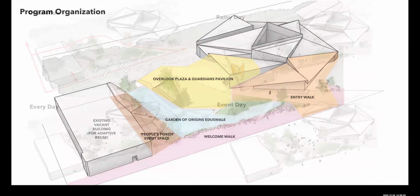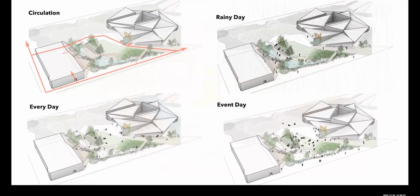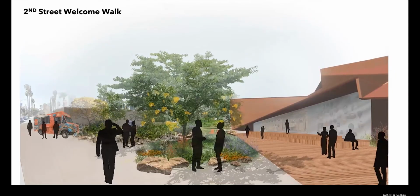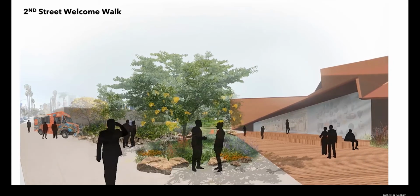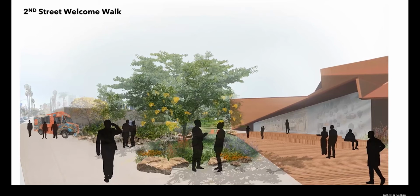The varied circulation provides freedom of movement for visitors of the site on an average day, when it's a bustling hub on event days, or when it's an ecological oasis in the wet months. The widened Welcome Walk on Second creates a place where citywide or museum events can extend to the streetscape and create an inviting approach to the main museum entry.